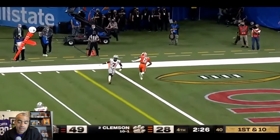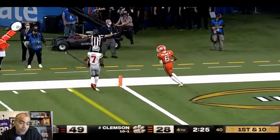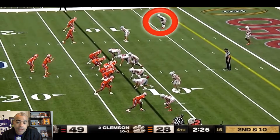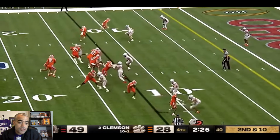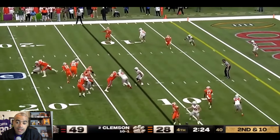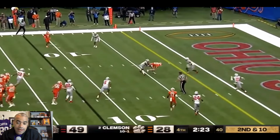There would have been a team in the 6th or 7th round that would have taken a shot on him. But of course, that's not what you want to do as a player. You want to shoot your draft stock as high as it possibly can, and that's why he decided to come back. But yes, the hip injury is something that scares a lot of you, and he does have an ACL injury as a part of his career as well, but that was all the way back in high school.